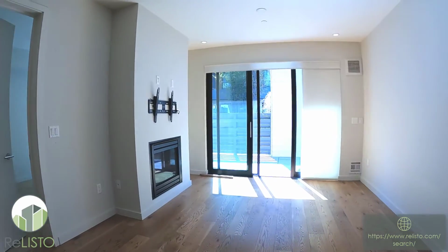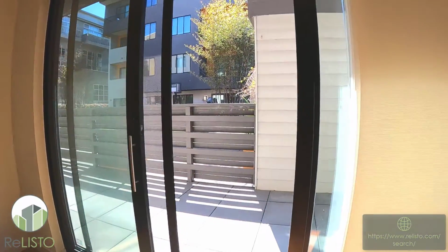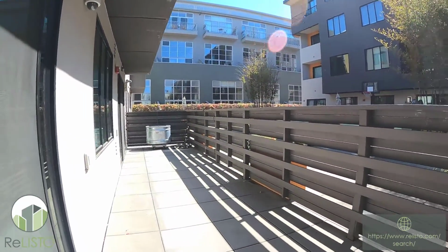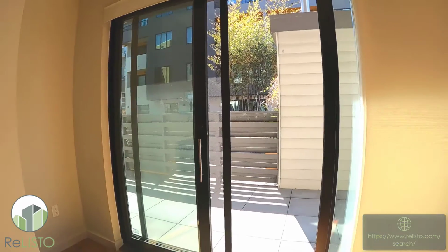Gas fireplace here, which is going to be fantastic in the winter months. And then for the summer months, a really nice big private deck. Let's go check out the bedrooms.